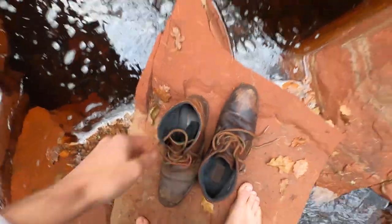Oh, I really do not wanna get wet feet again. But here goes. Well, the good bit about this is my feet are so numb now that I can't even feel the rocks digging into them. So that's good.